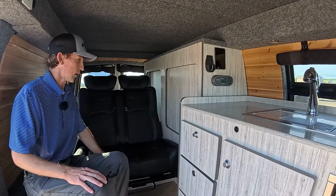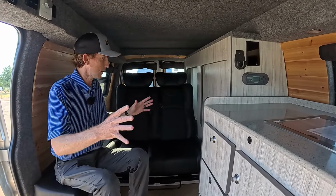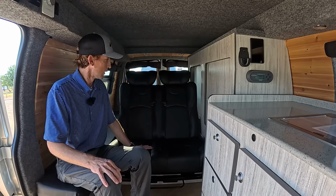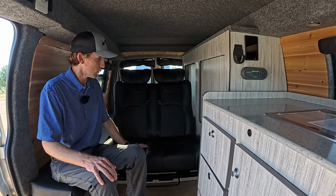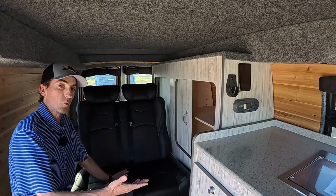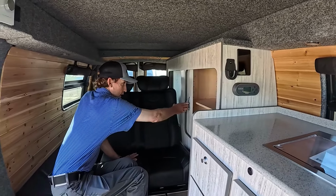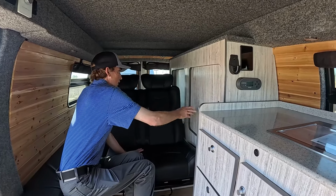You've got the van, you've got a big galley, and then in the back, you've got this, we call it a sofa bed. This layout works really well because you have lots of storage, as you can see down the side. You've got these big areas here, and this is a very similar layout to my personal van, but we use these back ones as kind of closets. We'll put our clothes and stuff in this area.